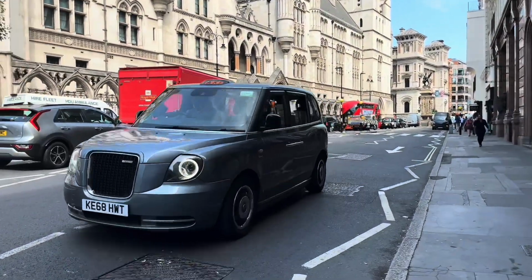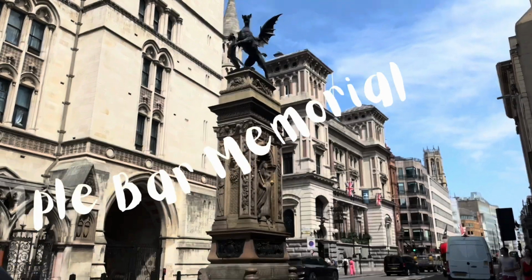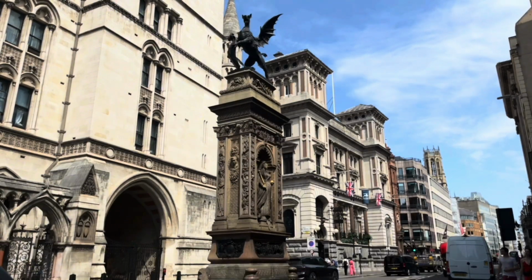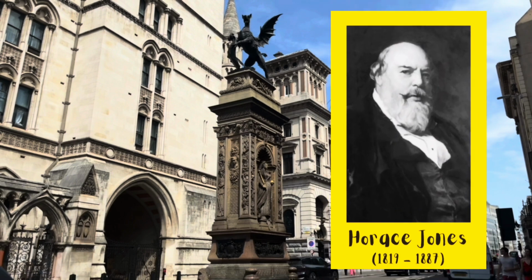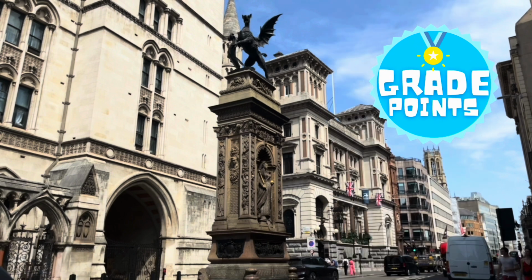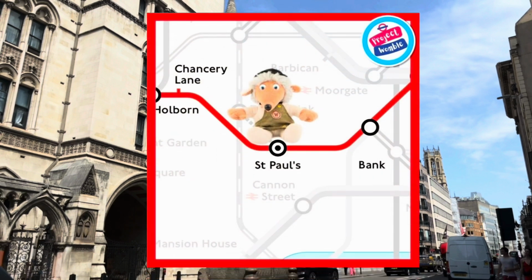Twinings is on the Strand, and the Strand turns into Fleet Street once you get past the Temple Bar, which is here. This is the Temple Bar Memorial, which was designed by architect Horace Jones. He's the guy that designed Tower Bridge. So this is the memorial that marks the spot where the Temple Bar used to be. It's actually moved to Paternoster Square, which I showed you when we did St Paul's.